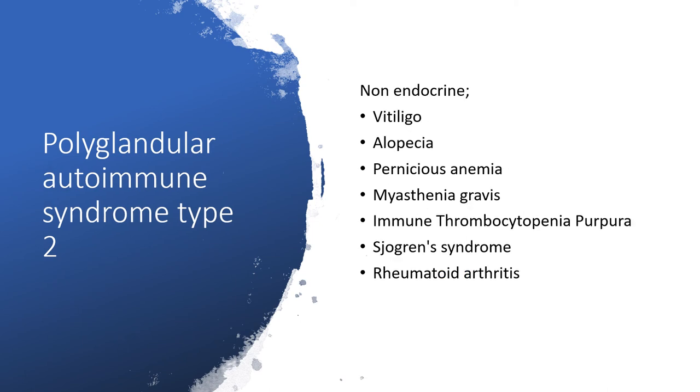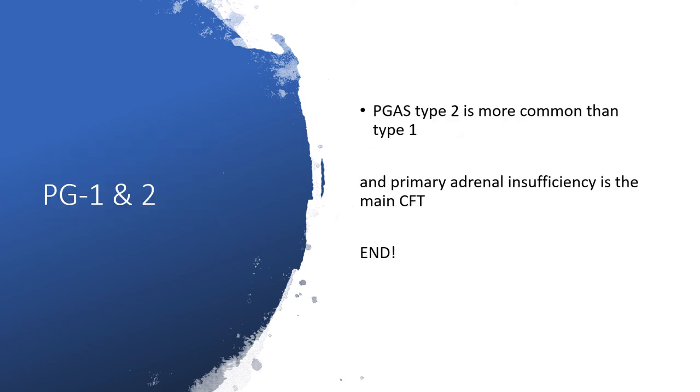In type 2, the non-endocrine features will include vitiligo, alopecia areata or alopecia totalis, pernicious anemia, myasthenia gravis, immune thrombocytopenic purpura, Sjögren syndrome, and rheumatoid arthritis. Polyglandular autoimmune syndrome type 2 is more common than polyglandular autoimmune syndrome type 1. And in type 2, primary adrenal insufficiency is the main clinical feature.